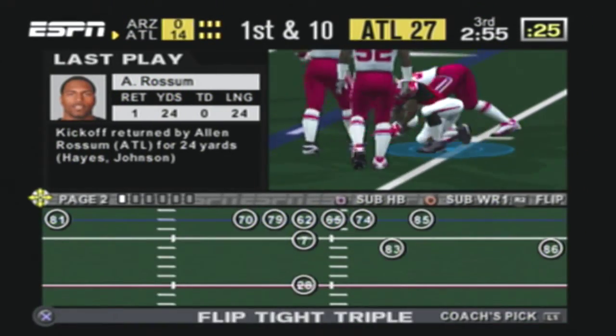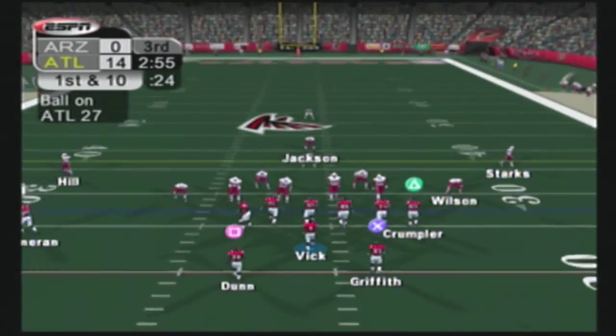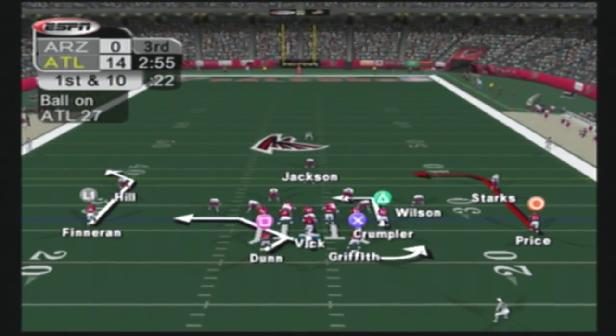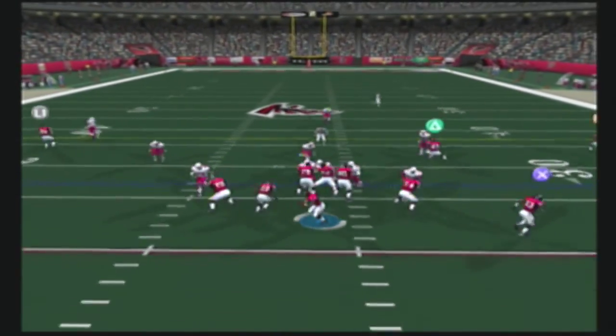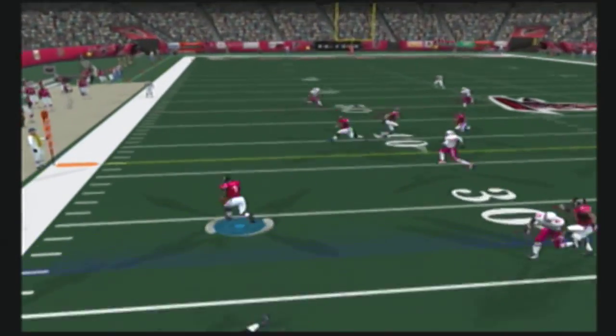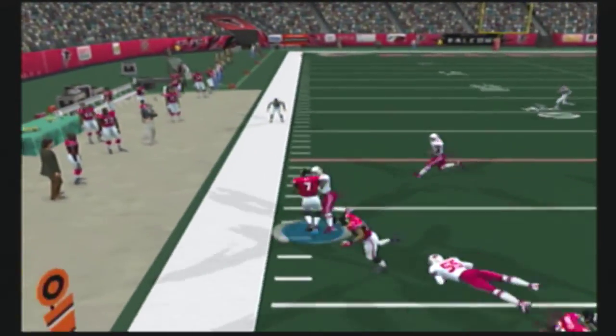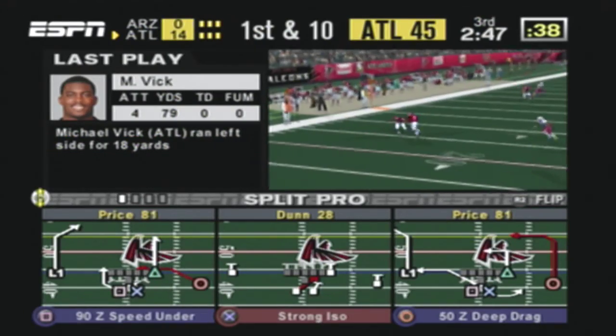Tackled at the 27. Well, Peter, some interesting information up on the screen. Oh, you bet. They turned the ball over, but they have survived their mistakes. But you can't survive that kind of sloppy play for long. It's going to come back to bite you. The Falcons' offense takes the field, and they will start at their own 27-yard line. Eventually pushed out of bounds at the 40.